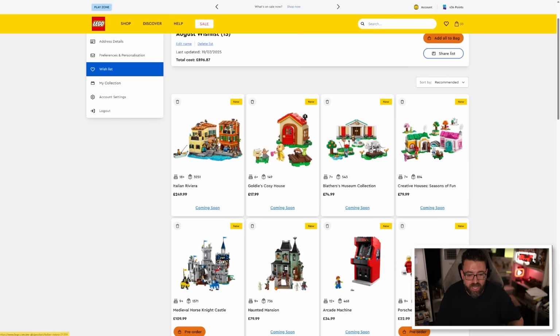Right. The Italian Riviera is going in the city. That has to stay on. It's also a Lego exclusive, so it's not going to go on sale anytime soon. If I don't get that now, I'm not getting that this year. And I want it this year, so I may as well get it now. There's also rumours there's going to be an exclusive gift with purchase with it when it comes out a little bit later in the month. I think that has to be on the list.